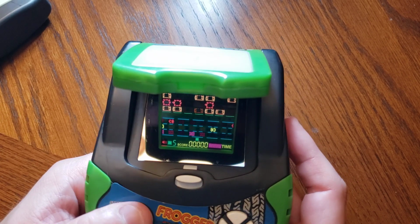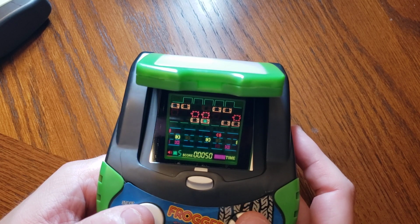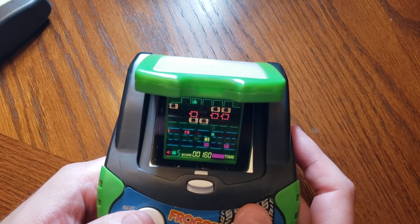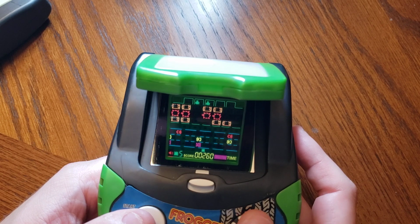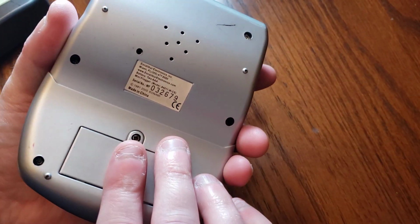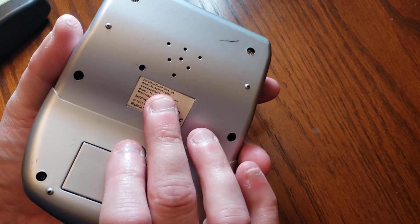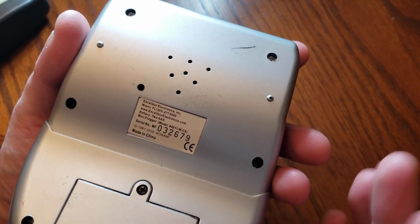All right, so anyway, that's Frogger. And like I said, for all intents and purposes, this plays really well. It's a very fun little version of Frogger. And I just think it's cool technology. I mean, I'd never seen anything like this until I got these from him. So, officially licensed. There you go, Konami. Excalibur Electronics. They actually have a website if you want to check it out. I don't know if it's still around, but you can get an idea of what kind of stuff they produce.